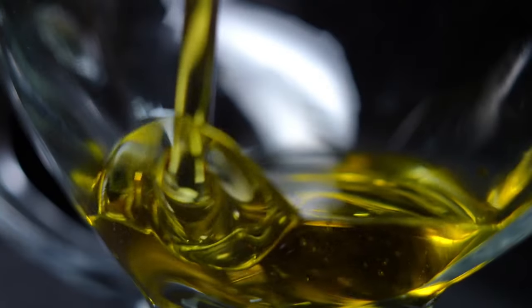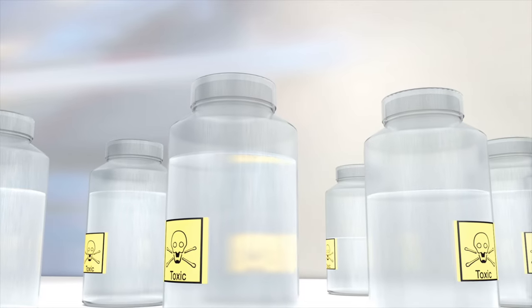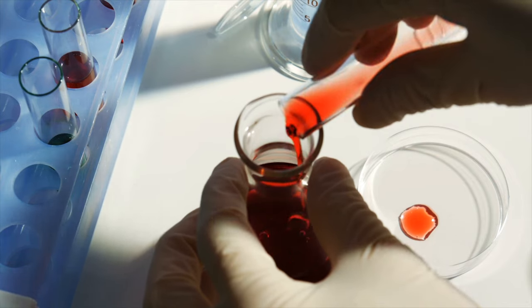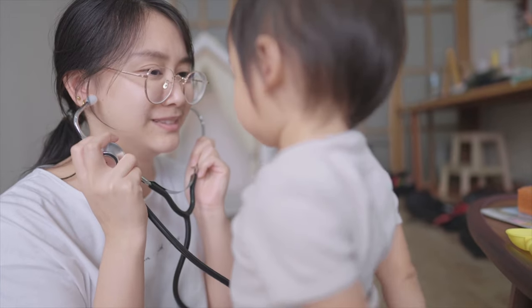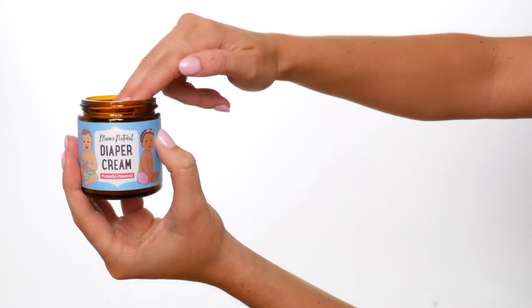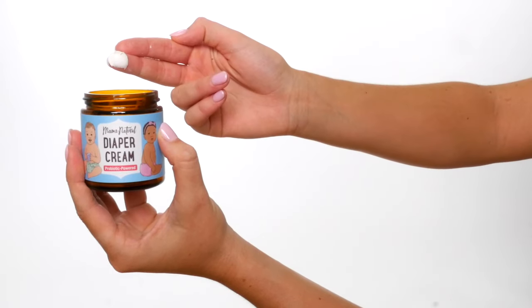We use 100% organic oils and butters, non-nano-sized zinc, which is the safest, most effective form, and absolutely no petroleum, parabens, fragrances, or dyes. But we don't stop there. This formula is midwife and pediatrician approved. Here's how it works. Simply apply this powerful diaper cream to clean, dry skin after each diaper change. And as you do, you'll notice three things.